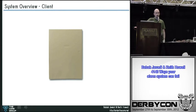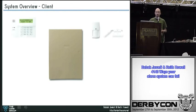Does anyone here use or have seen used ADT? Okay, that's all Honeywell. First Alert, Guardian, any of that, that's all Honeywell. There's a good chance that if you have a security system, it's probably a Honeywell-based system. And they're all pretty much based around the same core concept. So you have your alarm panel, you have keypads that connect to it, you have motion sensors, magnetic contact sensors for doors, etc. You have a sounding device of some kind, an alarm, a strobe, whatever.